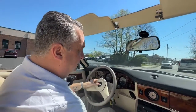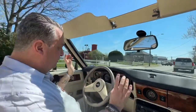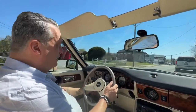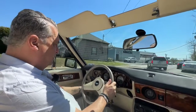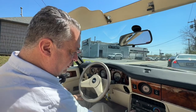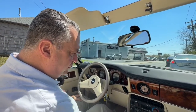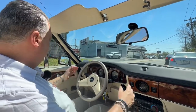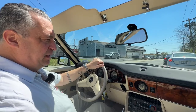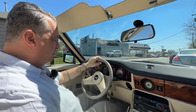Let's see. Let's try the horn. Town and Country, working. As a later V8, it has a tilt steering wheel. The radio is working. All the switchgear is fresh. The veneer has been redone. It is about as turnkey as you'll get.